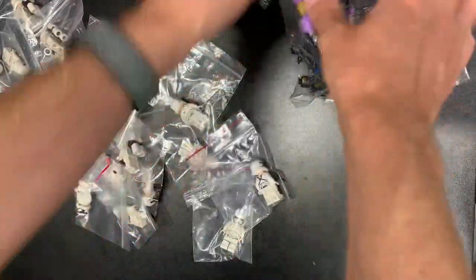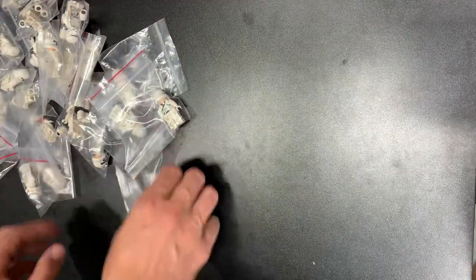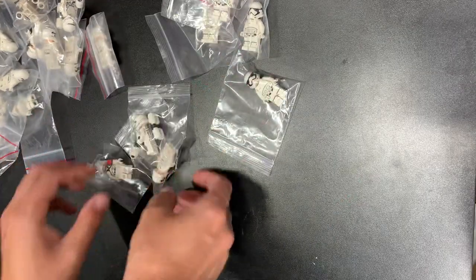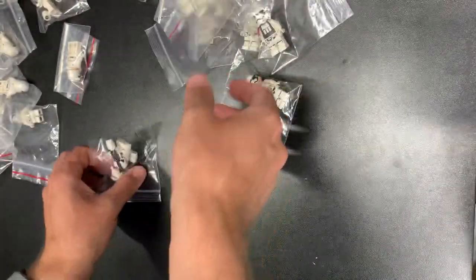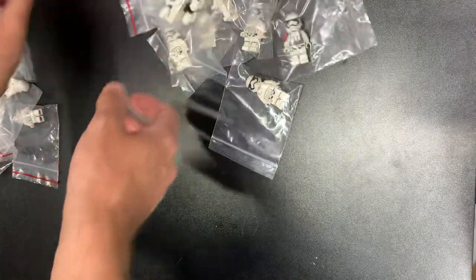Obviously, they're just bags of troopers, so let's put it on this side because we do the things over here. First order. Most of them are first order, to be honest. We got a flame trooper. That one's a little bit different. Does have his backpack and everything. We also have the sergeant or general. I don't remember which one that was. Captain, something to that effect. Another flame trooper and some more first order flame troopers.